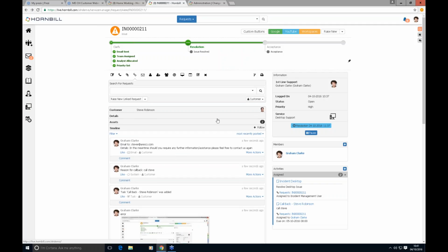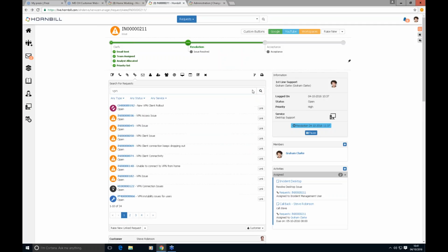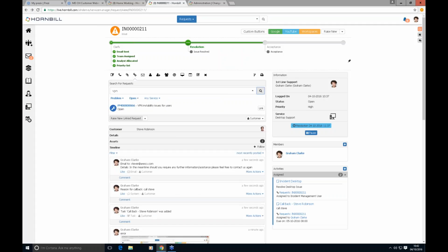Now, just to come back to the linking, what this allows me to do is to go off and start to do some more proactive stuff. So, for example, if I want to look for any other requests that relate to VPN, I can do that. But in this case, I've got quite a lot of results. So let's narrow that field down by saying I'm only looking for problems that are currently open that relate to VPN. And you can see it's returned me a problem here. Now, I could go off and investigate that, but let's assume I've done that and I think it's appropriate to link this incident to that problem.